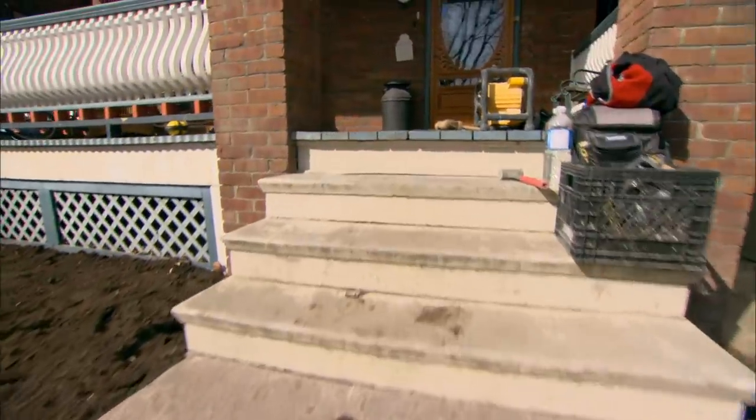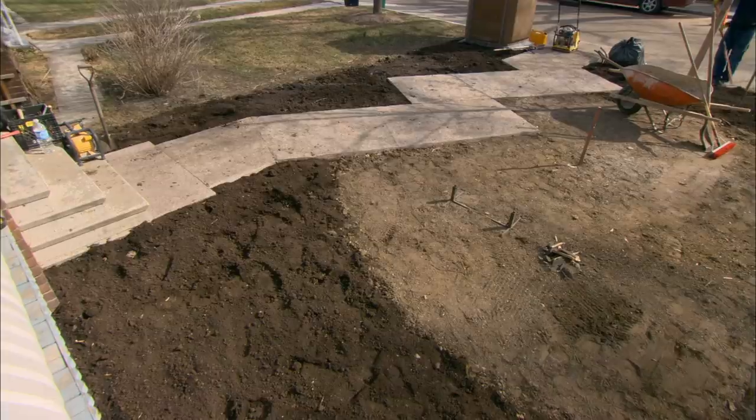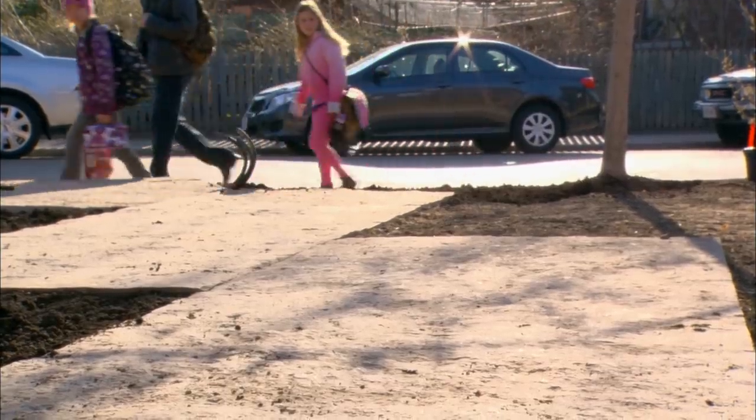And what about those steps? I'm favoring leaving them. Originally, I just thought I would replace them, but I don't find them as hideous as I found them before. Next few weeks, the plants will be in. All the kids in the neighborhood will be back on the lawn, so there are some concerns. I hope they don't destroy the place.